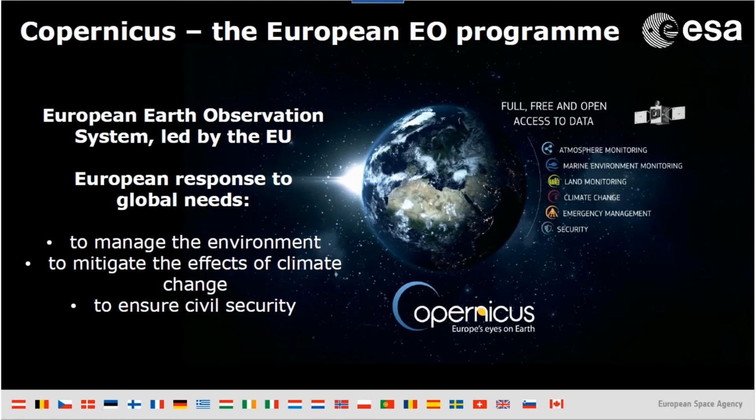So Copernicus, to start kind of top down, is the European Earth Observation Program. Sorry if some of you already know this, but looking at the broad audience of about 230 people, I know that half of you know it, the other half doesn't, and I want to take everyone on board. It's a European Earth observation system led by the European Union and executed together with the European Space Agency, as we will see in a minute.